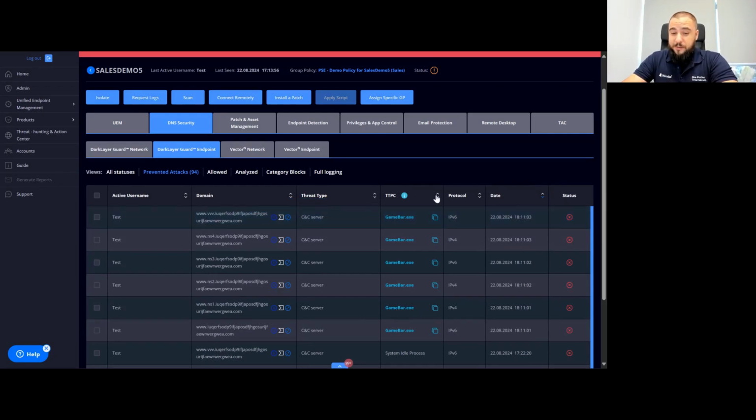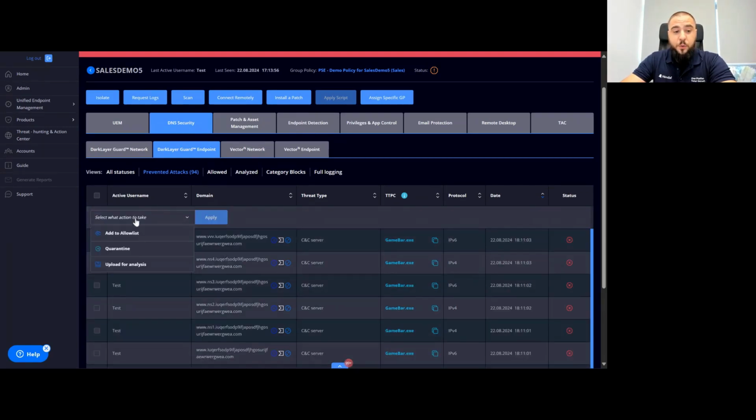And now I have something very interesting here called TTPC, Threat to Process Correlation. This shows me what exactly in the computer, what process, has started this particular connection. And I can copy the details. And moreover, if I'm also using the next-gen antivirus from Heimdal, I can actually quickly take this firewall analysis or quarantine this particular process so that it doesn't do any damage to my environment.